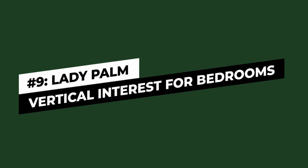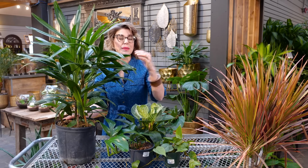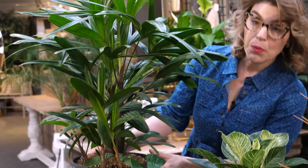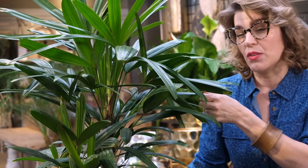Next up is a lady palm. The lady palm and the areca palm are palms that are really easy to take care of. A lot of people will put them in their bedrooms because they add that sort of vertical element to your decor. The lady palm is a great one because it can take quite low light. So a lot of people will place them in hallways and those difficult spots that can be a bit tricky to get some greenery into.